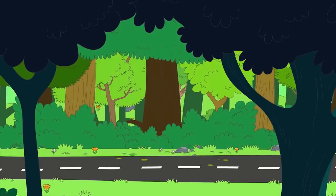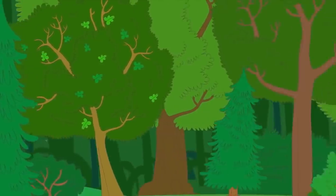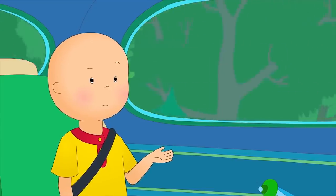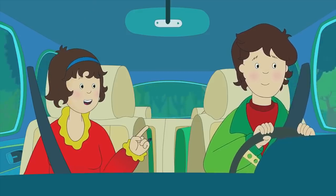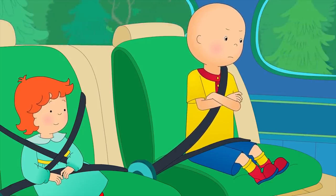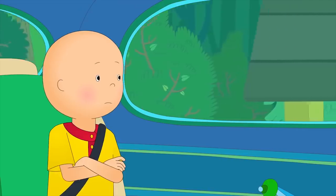It was a bright and sunny day, and Mommy and Daddy had taken Caillou on a mystery drive. He was excited to find out where they were going. Where are we, Mommy? You'll find out soon, Caillou. But I want to know now. Caillou was getting bored of being in the car. It felt like they'd been driving for hours.